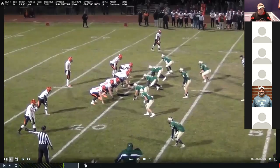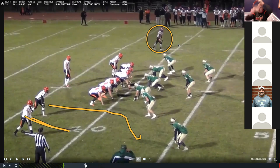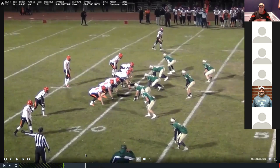Cool. All right. Here we go. Now we're going empty. We're going to run our now concept. Push in here. Step back. I normally don't do this, but he wanted the now route. I hate going the now route with nobody blocking for you. I'd rather do the hitch, but that's what he did. The quarterback gave him the call and all that.